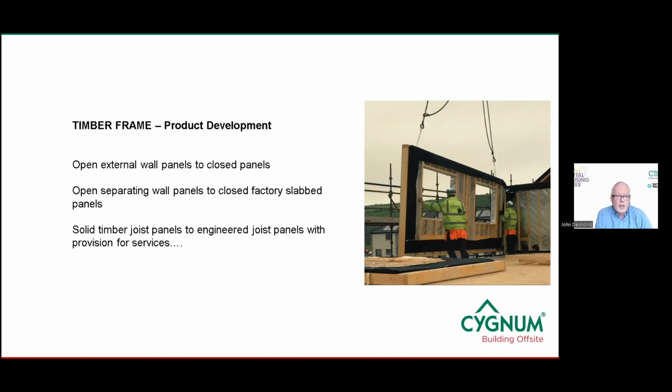In the past 10 years, our timber frame system has evolved significantly. If you go back, let's say about 10 years ago, external walls were supplied to site as open panels, where insulation was fitted on site. That has changed. We now supply closed panels with insulation, airtight membranes and service cavities fitted in the factory.